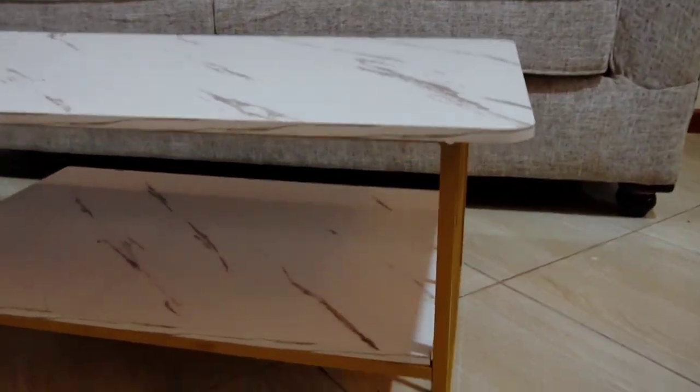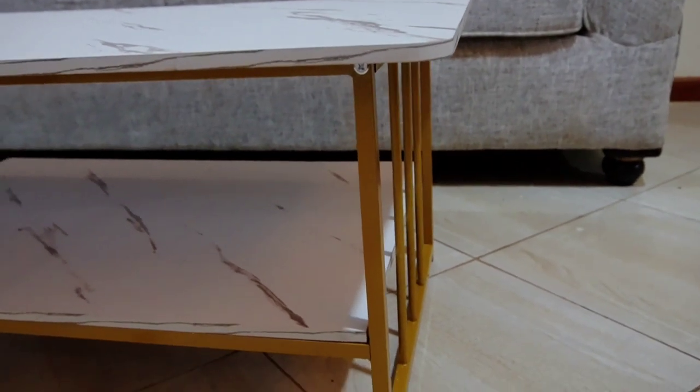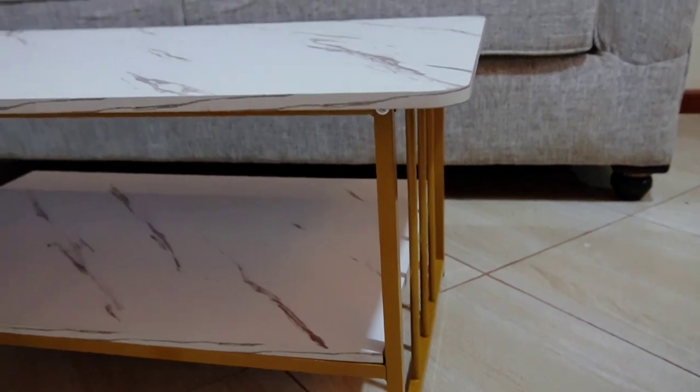Yeah, I'm so in love, guys. Like that, look at that detail, that gold detail, gold coating. I love, love, love, love. That's like, you know, the theme. And I'm impressed.